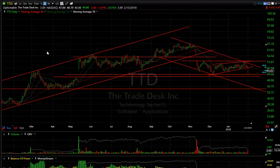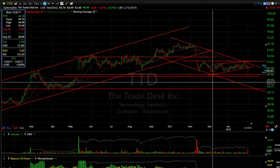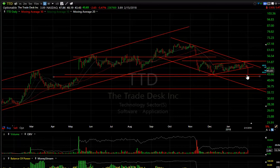And finally, Trade Desk really rolled over today, although after getting down to support at today's low at 43.43, and this low was 43.44. How about that? Almost an exact double bottom. It did bounce a little bit, but it was still down 2.65 or 5.5%. I think it's going to eventually go lower, and I'm looking for 36.